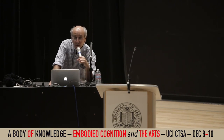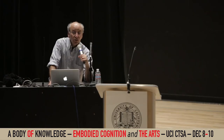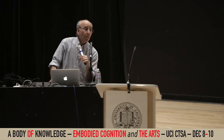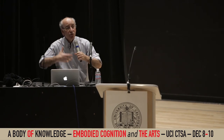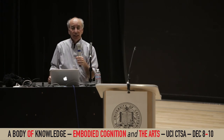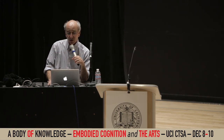So I would conclude that with respect to instrument-mediated cognition, you get something extra for having the instrument in your hand and working with it, even when you're a super expert. But when you're not a super expert, you get a lot more, because the physical properties, the way it moves, the way it works, the way you work with it, are helping you to play the violin, which you couldn't really do if you didn't have the violin in front of you, if you weren't super expert. So, my conclusions.